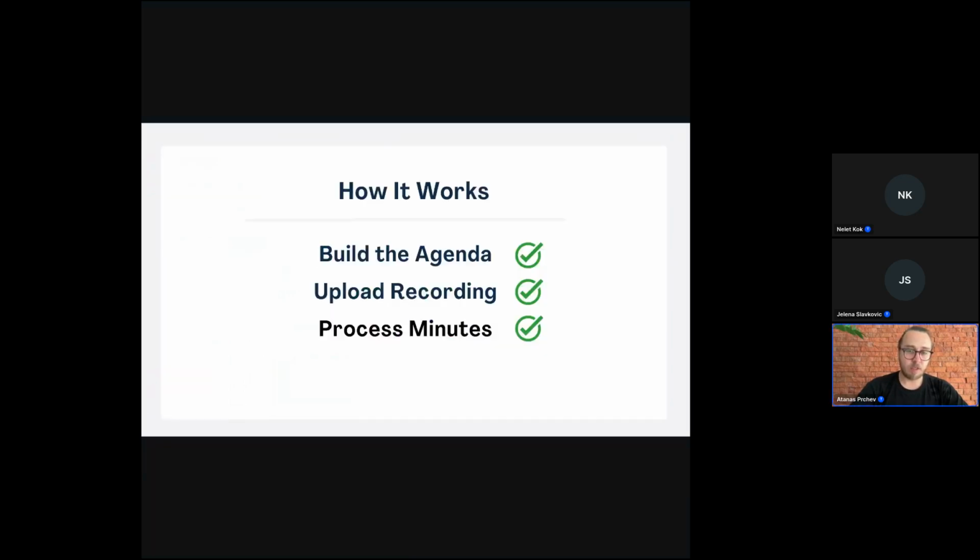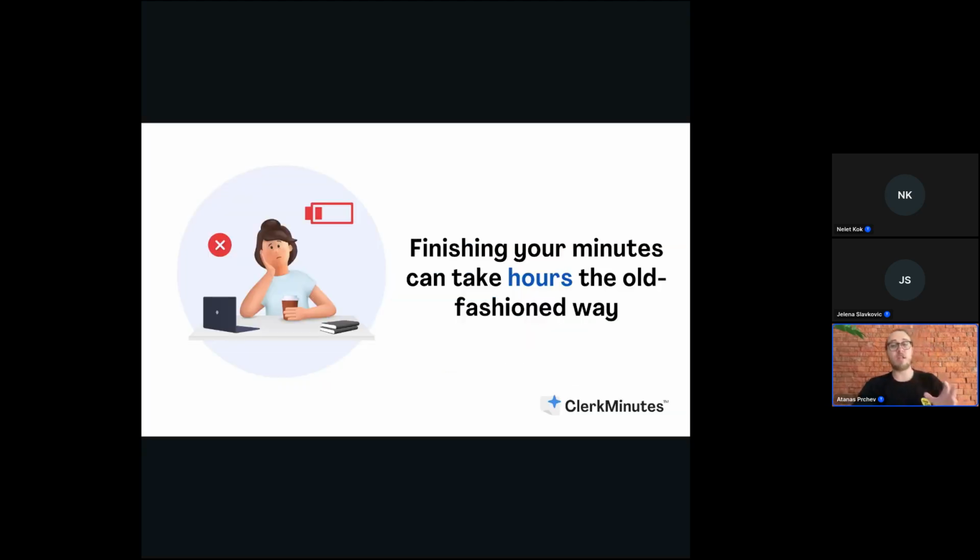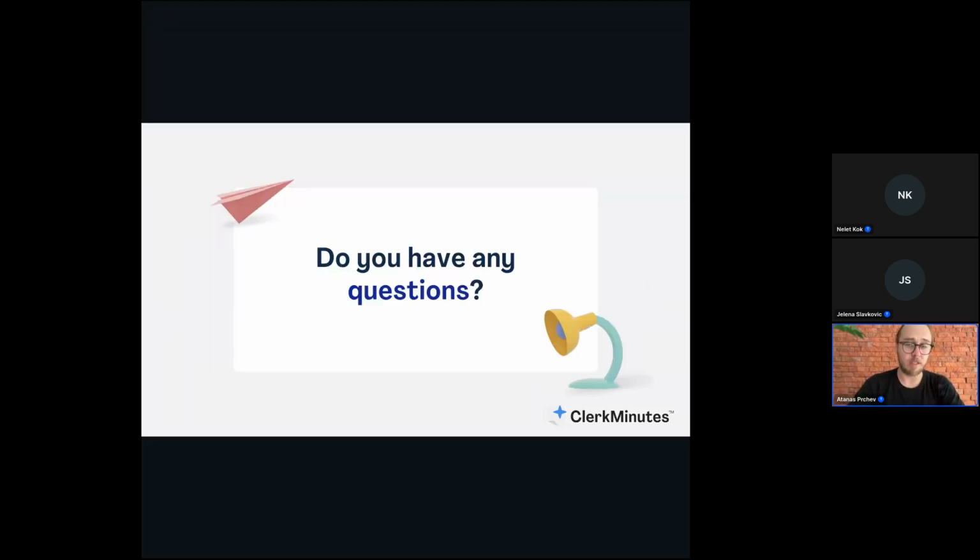So how does this work? As I said, build an agenda. We talked about this. Upload the recording. We said how you can do it, and process the minutes. You set the length and tone, proofread it, and you have the minutes. That's how quickly your minutes are finished. So finishing your minutes can take hours the old-fashioned way. With a few uploads, few clicks, you can have your minutes already generated.